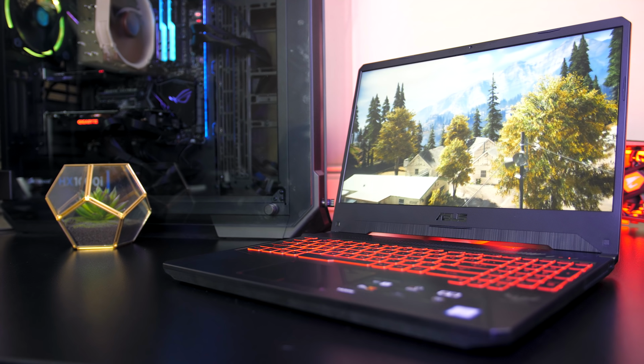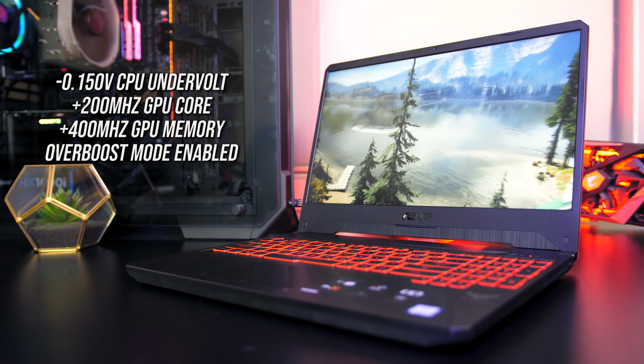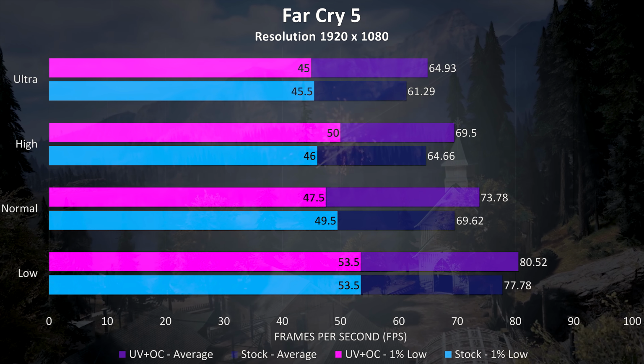So how does this performance boost actually translate into games? I've tested with the exact same Windows, Nvidia, and game updates installed. The only changes were the ones listed here. Far Cry 5 was tested using the built-in benchmark.